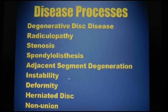So what can happen to the neck? What are the disease processes? You can have a degenerative disc. You can have radiculopathy, which is pain down the arm. You can have stenosis or compression of the spinal cord within the canal. You can have spondylolisthesis, the bones are sliding. You can have adjacent segment degeneration, a level below or above an area of interest. Like if you fuse someone, the level above can get adjacent segment degeneration, which is significant.